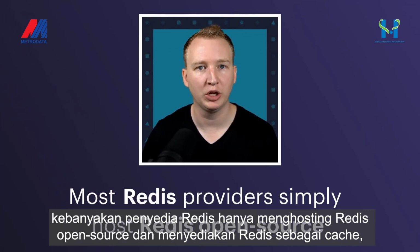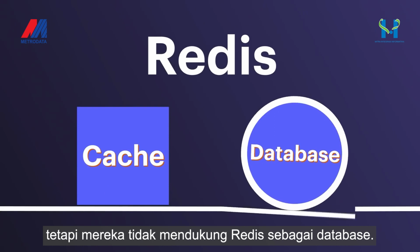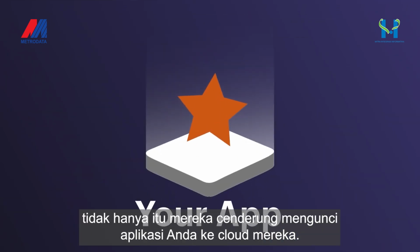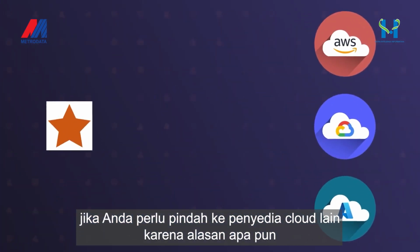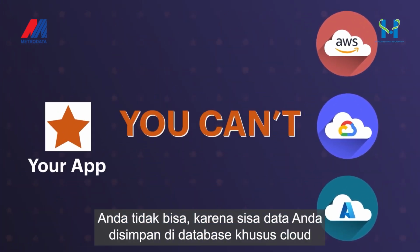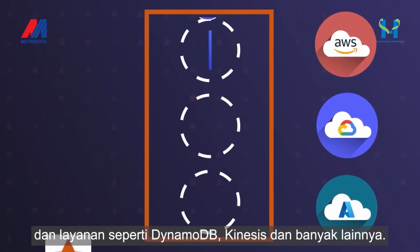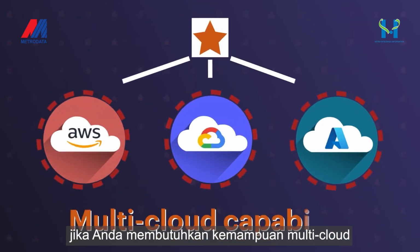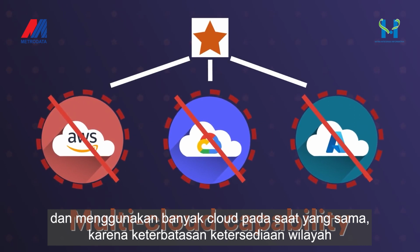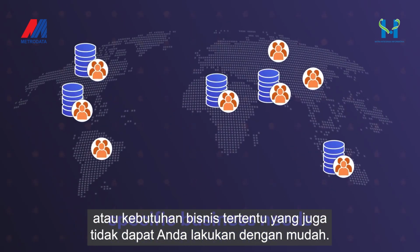Most Redis providers simply host Redis open source and provide Redis as a cache, but they don't support Redis as a database. Not only that, they tend to lock your app into their cloud. If you need to move to a different cloud provider for any reason, you can't because the rest of your data is stored in cloud-specific databases and services such as DynamoDB, Kinesis, and countless others. If you need a multi-cloud capability and use multiple clouds at the same time due to constraints on the region's availability or specific business needs, you can't easily do that either.